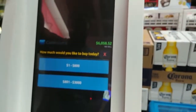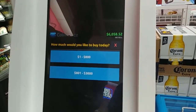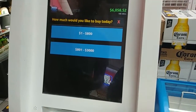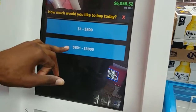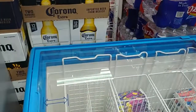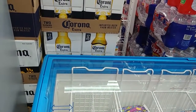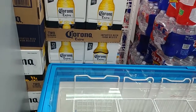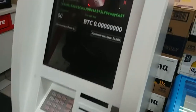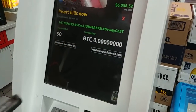Bring you a video at the Coinsource ATM out here in Texas. So we're gonna go ahead and do a test deposit here. So let's go ahead and get this started. He's gonna enter in his phone number so you can get that confirmation. So I'm not gonna add that on the camera here. All right, so we're about to deposit some cash up in here.